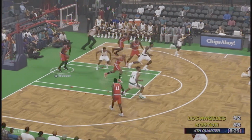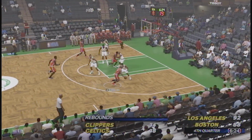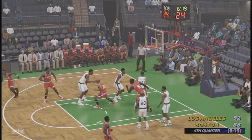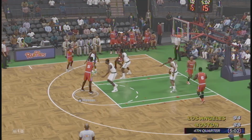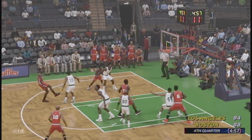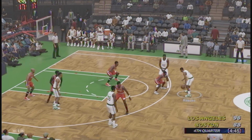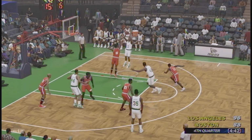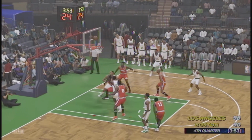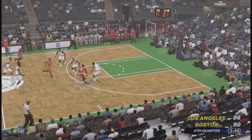Boston versus the Clippers. Speaking of two up-and-coming teams, the Clippers are definitely up-and-coming. And then you got the Celtics, who are not really up-and-coming, just in a rebuild. Terrell Brandon makes that shot for the Clippers. We got Dominique Wilkins making the jump shot. 96-88. Khalid Reeves pulls up, or not. He passes it to Roy Tarpley for the dunk there. Reeves with the miss. Purvis Ellison with the rebound.